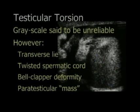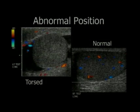Now, while the grayscale is said to be unreliable for torsion, there are very few cases, in fact I can't think of any, where there's been testicular torsion and the grayscale has been completely normal. So we'll go through a few of these findings of transverse lie, twisted spermatic cord, bell clapper deformity, and paratesticular mass. So in this case of torsion, we can see flow in the normal right testis and no flow in the torsed left testis, but look at the labels.